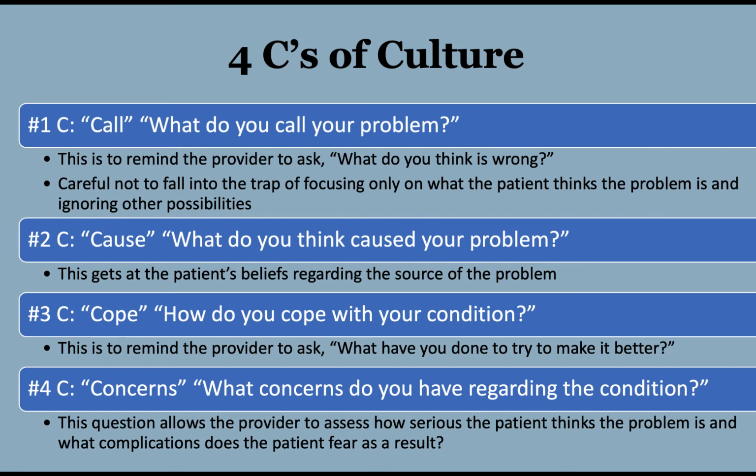The second C is cause. What do you think caused your problem? This gets at the patient's belief system regarding the source of the problem. What's interesting about this is that here in the United States, our Western medicine practices do not think about other cultures. The Eastern part of the world believe that illness can result as a consequence or a penalty to a sin they've committed or things of that nature.